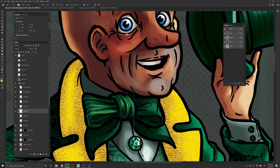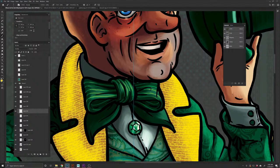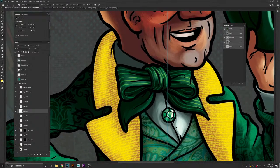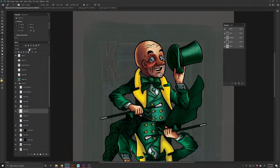I'm determined to get those pinstripes in there. That is for sure. I love me some pinstripes. The cool thing about pinstripes is they add detail, but they also, like how I'm doing this in the shape of the bow tie, help explain the shape of a form because they kind of go with the contour. So I think that's a bonus. Come on, that's so cool. I love the pinstripes.